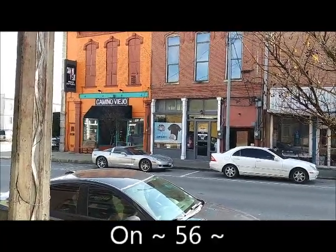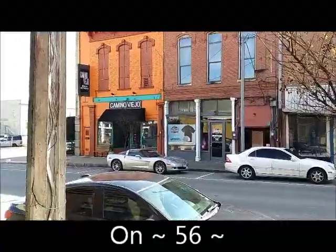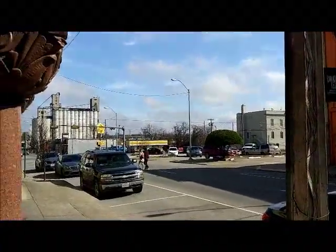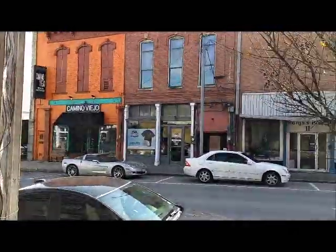All right, finally made it here to Print Works. And it's what the street looks like.